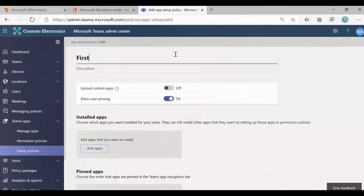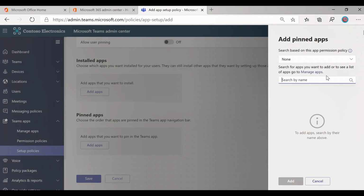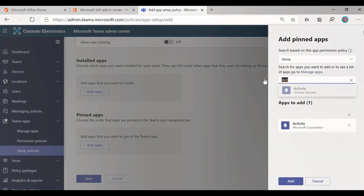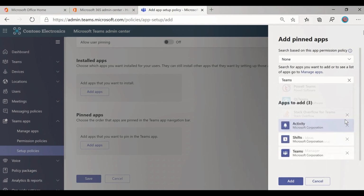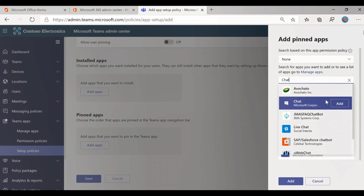When creating an app setup policy, one of the things that you can do is turn off the upload custom apps option. This is very much to ensure that Firstline workers are not able to upload custom apps in Teams. You can also choose to turn off allow user pinning. This will essentially help you ensure that the policy you've defined is not overridden by a Firstline worker, and prevent them from personalizing the app bar by pinning apps to it.